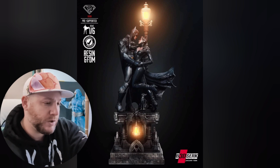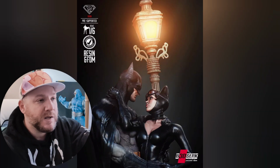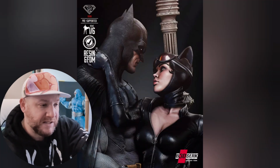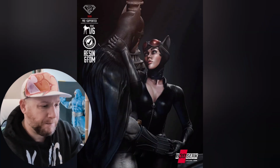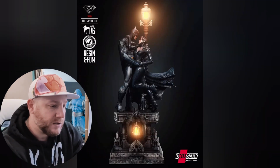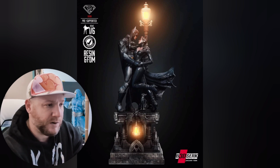So I wasn't sure if that was a light at the bottom of the base, but it is. So now we can see it all lit up. You have the lantern on top lit up. You have the lantern on the bottom of the base all lit up. So that looks really cool. It's basically just a black and gray statue, but the way it's painted looks really nice. Let's move on to the next photo.